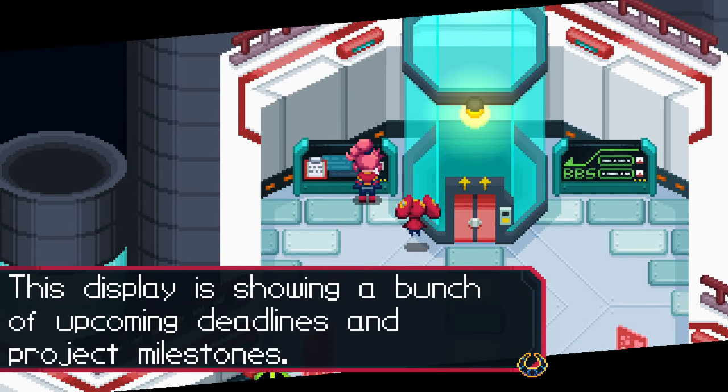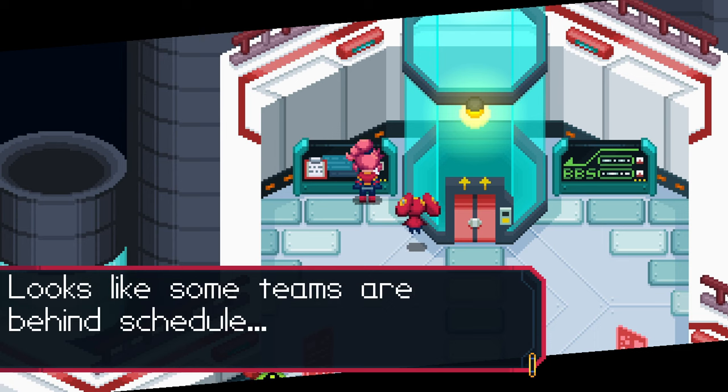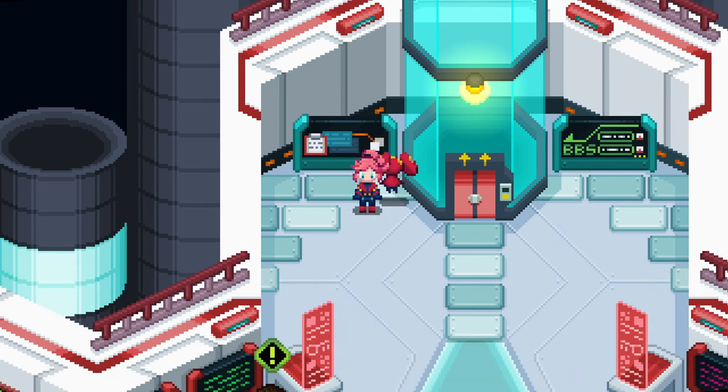Display showing a bunch of upcoming deadlines and project milestones. Looks like some teams are behind schedule. Deadlines are stressful.